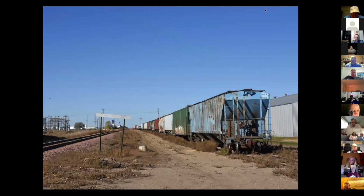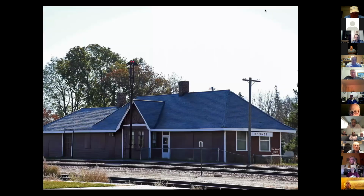Here's looking the other way at Lake Preston. You can see the fertilizer shed on the left and the hodgepodge fleet of cars. Another former Northwestern depot's been turned into a museum at DeSmet. Unfortunately, being October, most of these little online depots and such museums were already closed for the season.